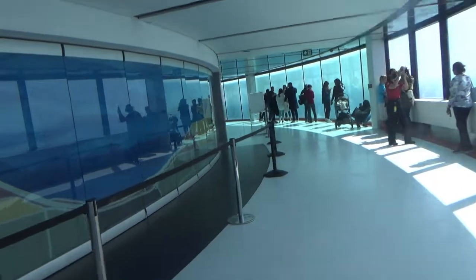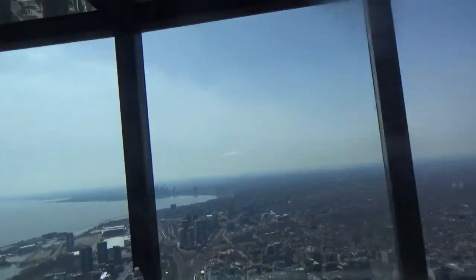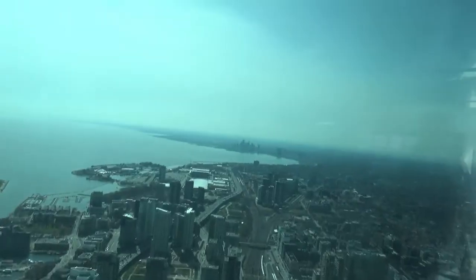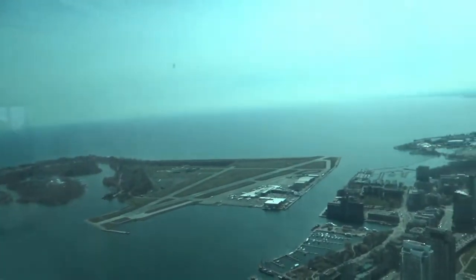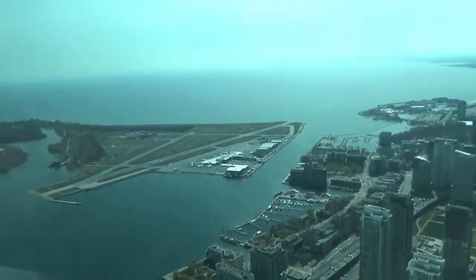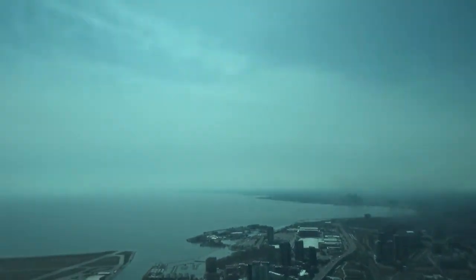Not sure. See, again, this is a really nice view, the windows being so wide here. I don't think I could see Niagara Falls. But here's the Billy Bishop Airport. You can see Pickering over there. The Pickering nuclear plant, I believe that's it. See, that's about where the bluffs are.